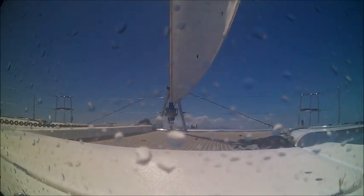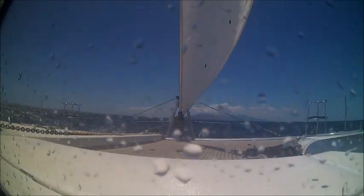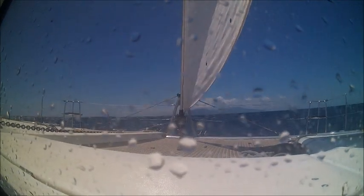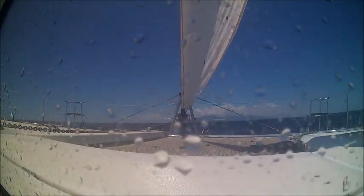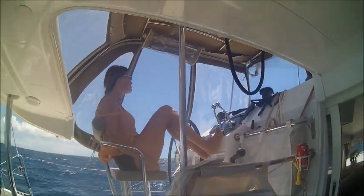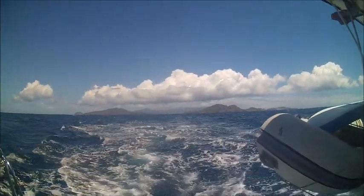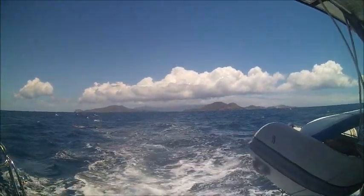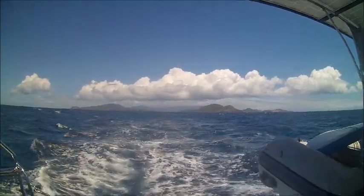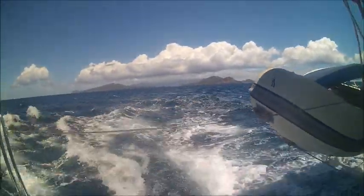Catching a bit of water over the bow, but it's all good. A little bit of swell, but maybe 1.5 meters, something like that. And a little bit of current against us, but basically we're having a good sail. It's the Saints out behind us, and this is the obligatory wake video.